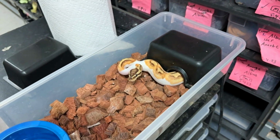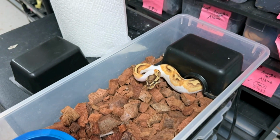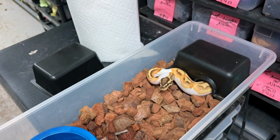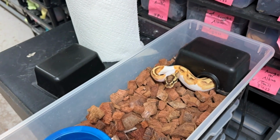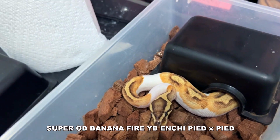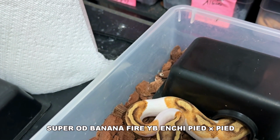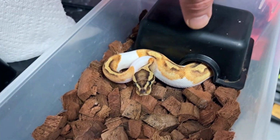All right, we're gonna show you a cool ball python clutch. It was a super orange dream, super enchi, fire, yellow belly, banana, head pied, possible head hypo. Imagine that male. That was a crazy male. He was bred to a pied. I produced this clutch in '22. These babies are about a year and a half old. Let's take a look and see how they're doing.